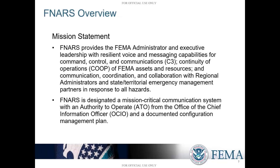An overview of FNARS, the mission statement. FNARS provides the FEMA administrator and executive leadership with resilient voice and messaging capabilities for command, control, and communications, continuity of operations, or COOP, of FEMA assets and resources, and communication, coordination, and collaboration with regional administrators and state or territorial emergency management partners in response to all hazards. FNARS is designated a mission-critical communication system with an authority to operate from the Office of the Chief Information Officer and a documented configuration management plan.